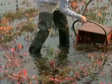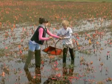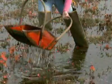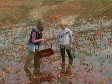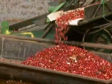Wow, this must have taken a really long time. You want to try it? Sure. Ooh, are we doing this right? Wow. You need a lot of strength to do that. Luckily, today's growers have a better way of harvesting their cranberries.